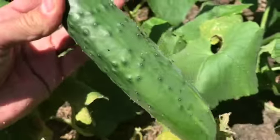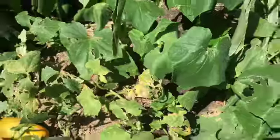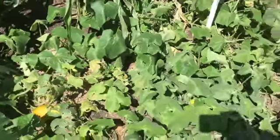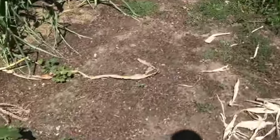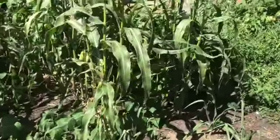Like zucchini, cucumbers, if you have a good crop, they're the gift that keeps on giving, and your neighbors quit opening the door for you. So we've had tons of cucumbers. So, and looking over here, there's some leeks. They're growing. But here's the corn.